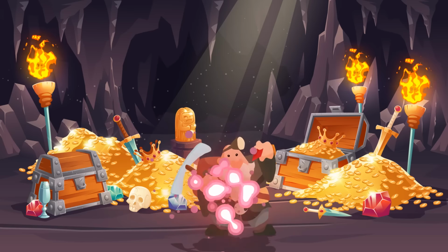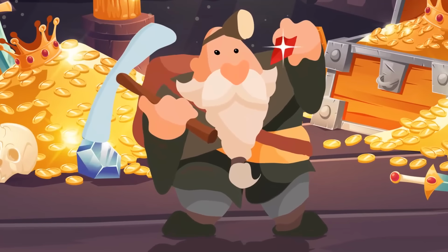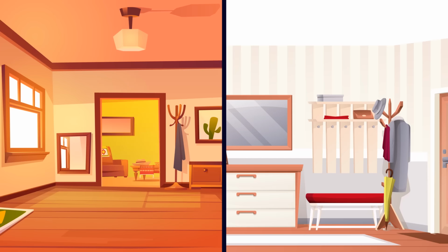Okay, we only have 1 last creature to identify, a gnome. Here are 2 apartments. Which one does the gnome live in?